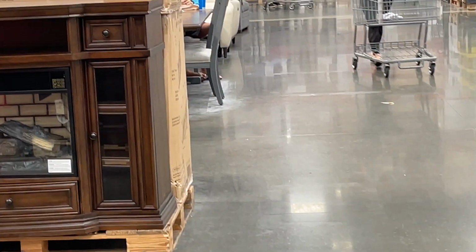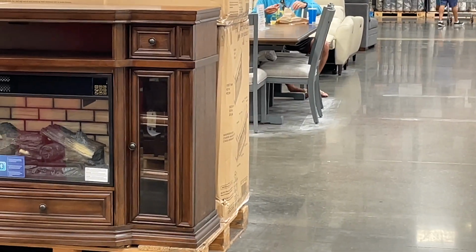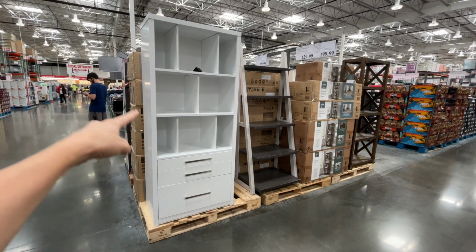Guys, I can't make this stuff up. You see someone sitting at that table eating their lunch? I don't know if you can see them. I'm trying not to get their face. Hilarious. Only in Florida.